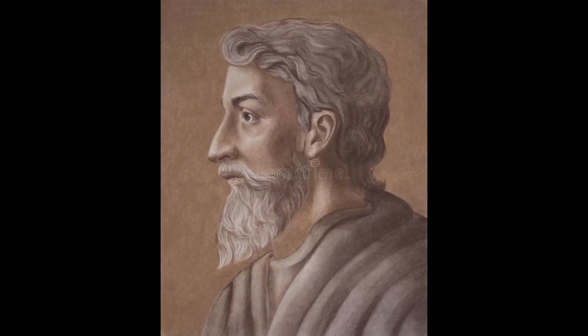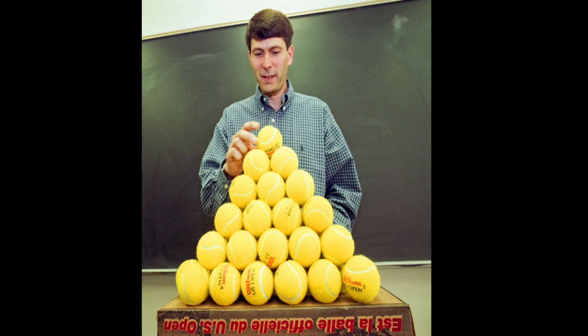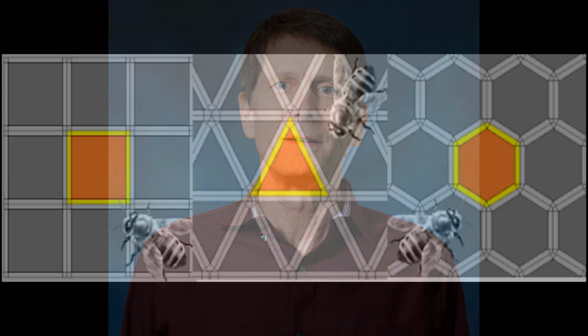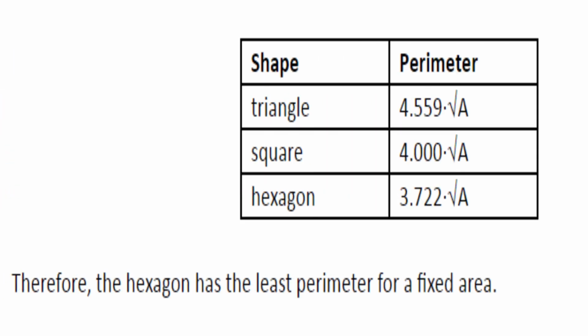The idea was first proposed in 36 BC by Roman scholar Marcus Terenius Varro, but it was proven mathematically 2000 years later by Thomas Hales, a mathematician at the University of Michigan. As it turns out, a hexagonal honeycomb has the smallest total perimeter and therefore it needs less wax to be built and is a more compact structure.